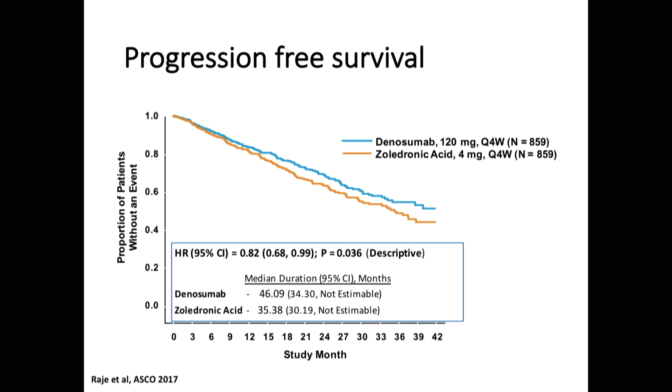What was intriguing in this, at least in the initial data analysis, was the improved progression-free survival that was seen with denosumab compared to zoledronic acid. Now, we don't know whether this difference is going to stay or be sustained as we have more mature data.